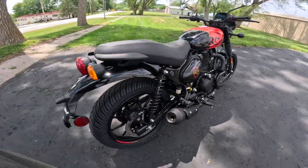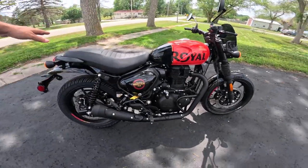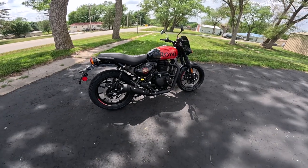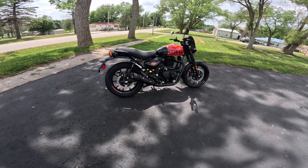Just really well done. I took one of these on a 100-mile ride. They had a pipe on it like this, different seat on it, and they put some knee pads on it, and it was really a lot of fun. I just had a black. I think they called that one the White Lightning. Enough talk. Let's go for a ride. Wahoo!